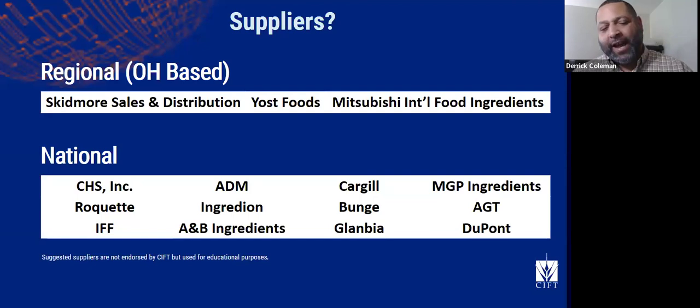There are also national companies that, again, carry a variety of vegetable proteins from pea proteins to wheat to soy, and all parts in between, even milk proteins, to name a few. So those are some of the companies listed there that you may want to reach out to obtain a sample for your particular product development work. Again, these suggested suppliers are not endorsed by CIFT, but primarily used for educational purposes.